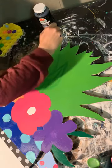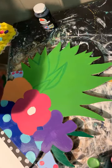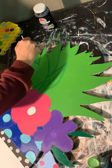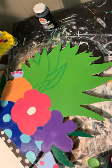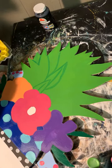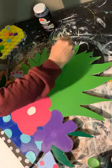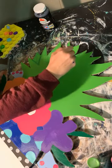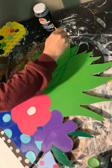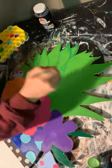And I'm going to go around the edges also. Thank you, Mary. I love these colors too. They're super bright and fun. Your yard would be noticed if you put this out there, these bright colors.